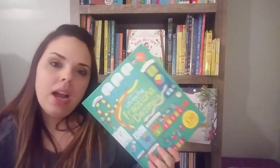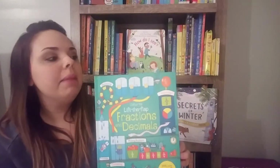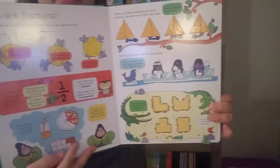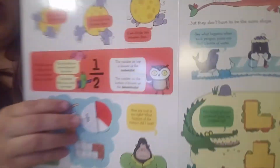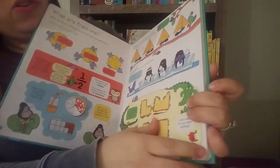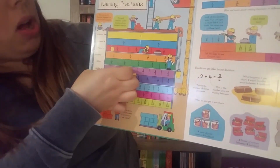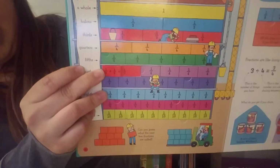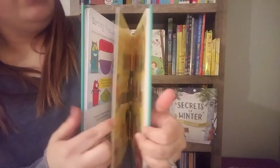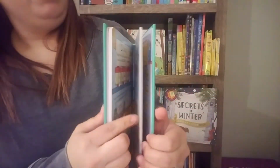And then next for 6-7 year olds, we got fractions and decimals. We also have another one about times tables. And you guys, these are awesome. I'll just kind of open it up here. So many flaps to really just teach your kids so much. Check this out. So this is breaking up all of the fractions, and it's really just breaking down everything. I know you can't really see it that well, but you get the idea. We also have like little workbooks for adding and subtracting and multiplication.